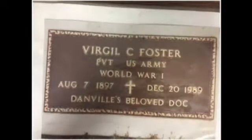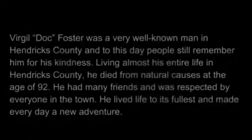Virgil Doc Foster was a very well-known man in Hendricks County, and to this day, people still remember him for his kindness. Living almost his entire life in Hendricks County, he died from natural causes at the age of 92 years old. He had many friends, and he was respected by everyone within the town. He lived life to its fullest and made every day a new adventure.